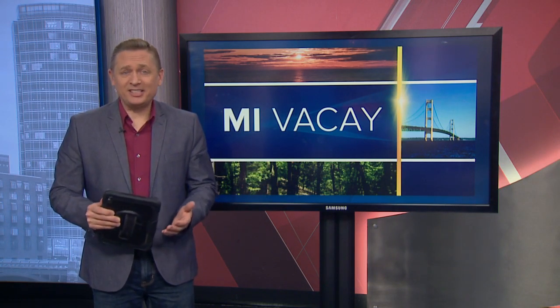You know, it's an iconic structure in Michigan. The mighty Mac, what an icon. That amazing suspension bridge that connects the two peninsulas of Michigan is instantly recognizable. If you want a closer look, even a bird's eye view, take a look at this.